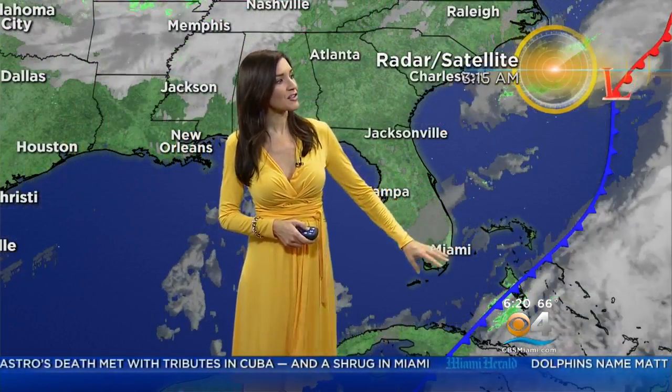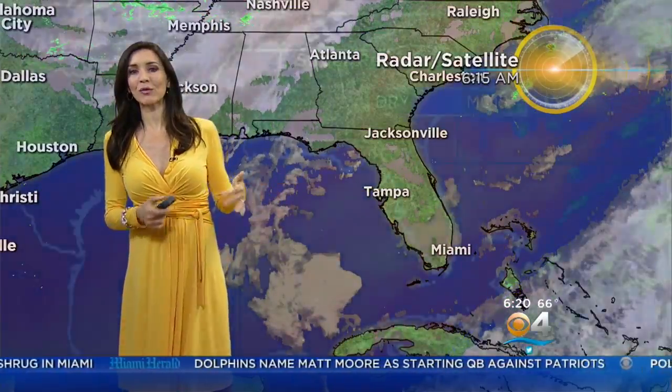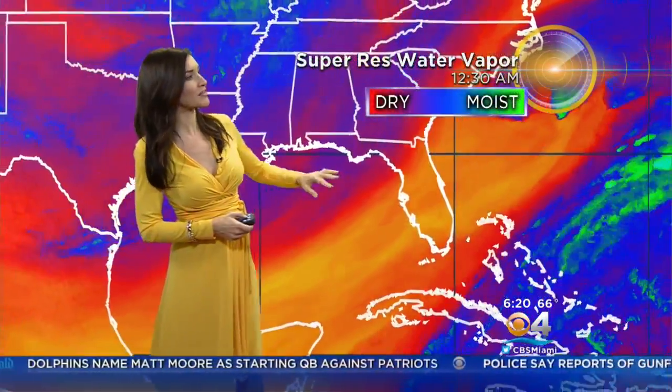Cold front is just off to our south and west across Cuba and the Bahamas, and that's the reason that we have cooled things down and we will eventually clear things out. You can see on our water vapor imagery a lot of red indicating some very dry and stable air today, and you can see the 50s in Central Florida, 40s in Gainesville, Tallahassee, and Jacksonville, and we're seeing a lot of cold air around the rest of the U.S.